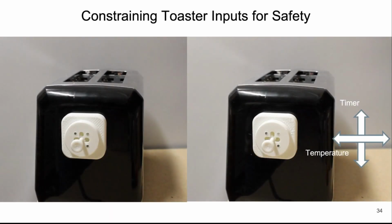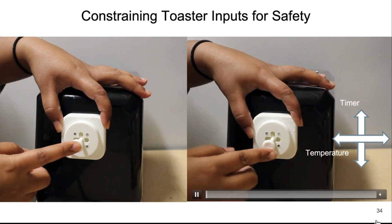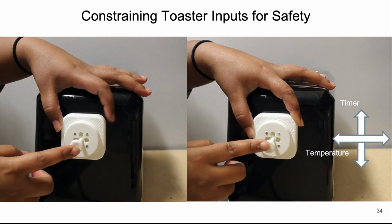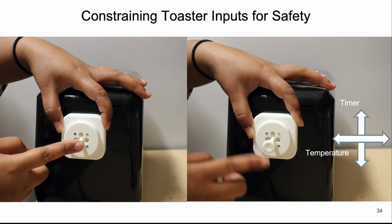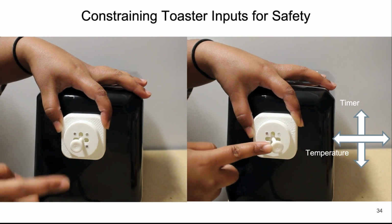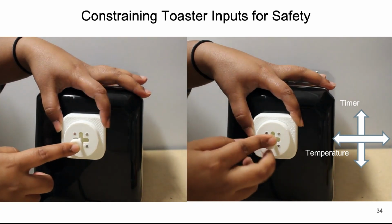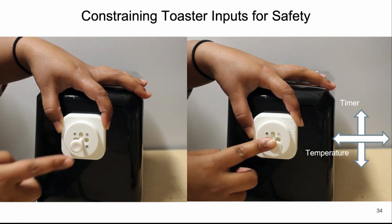Such reconfiguration can be used to create a toaster controller for safety. A push button may be used by children to perform pre-programmed settings, constraining them from using finer controls such as temperature or timer. But a healthy adult may want full control and they can reconfigure the controls to become a joystick where one motion can control the temperature and the other can control the timer.